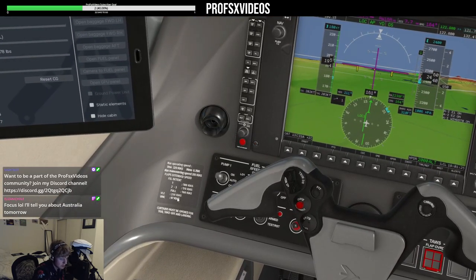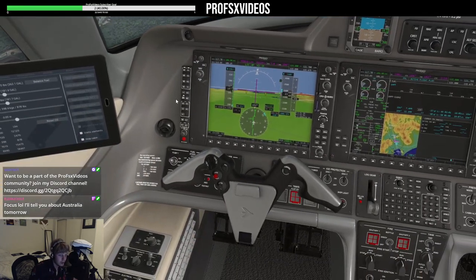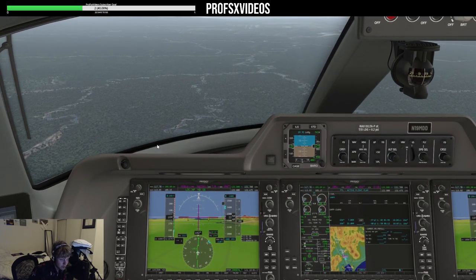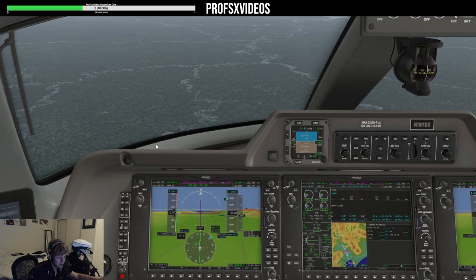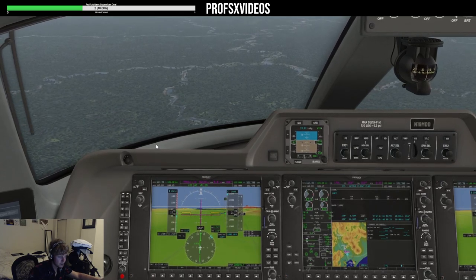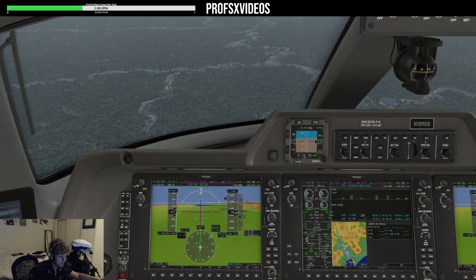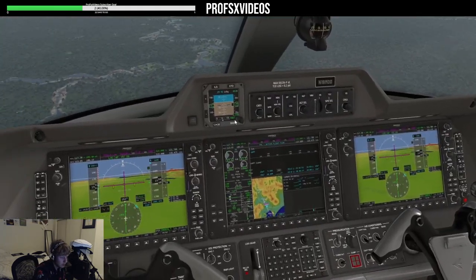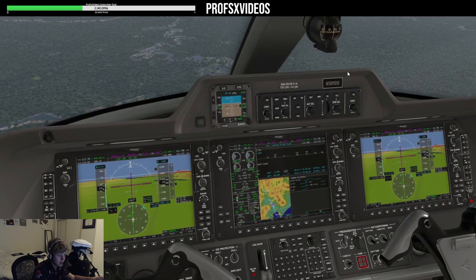Alright, so let's actually slow down to flaps full, which is 160 for the speed. So, 180. Do flaps. Flaps 1. 170 is flaps 2 and 3. Flaps 2. Flaps 3. And 160 was flaps 4. Boom. 160, and now we'll slow down to 117, which we are slowly.